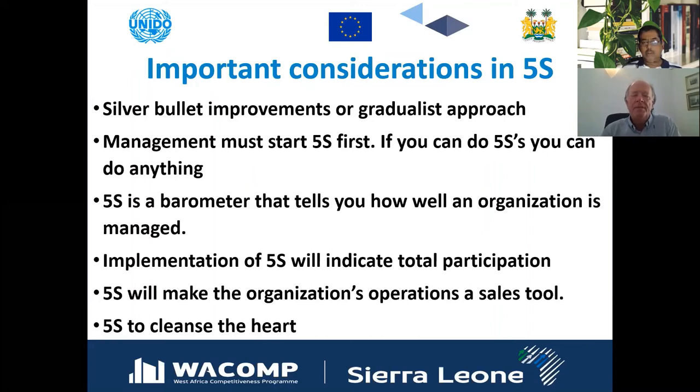So implementation of 5S will indicate total participation. It will make the organization a sales tool, so that if there's an important visitor coming tomorrow or next week, let them come. We don't need to prepare specially, clean up the place just to make it look pretty for when the important dignitary comes along, because the place is already organized and we can have pride in working there.